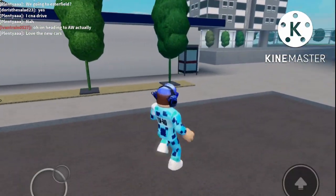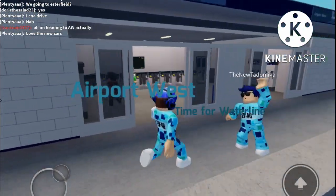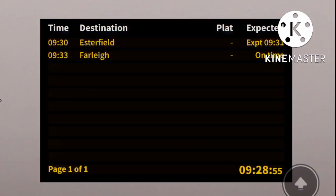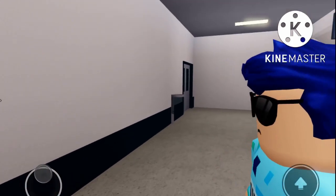Right, so we are now at Stepford Airport West. It only took me a minute to get from Airport Parkway. So there is a train on its way, and it's coming in just 2 minutes. So luckily we have arrived at the right time to get on this train. So let's get down to the platform and wait for it to arrive.